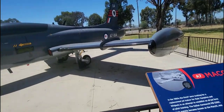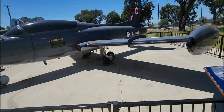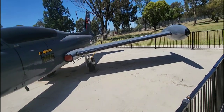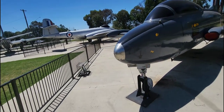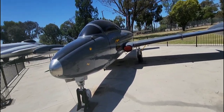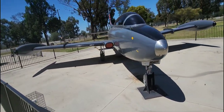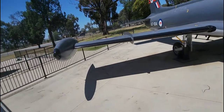Now you can see there, just like the others, it's got the air inlet. The air gets to the pilot and the trainee pilot in there. Of course, you all know how this works. Well, I don't need to explain to you guys because I just did. You guessed it, these air inlets suck in the air for the aircraft to actually move.